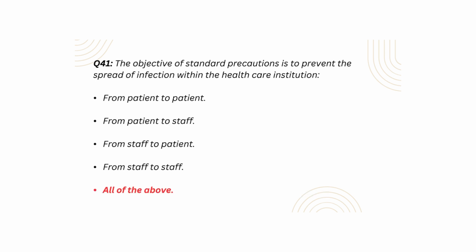Q41. The objective of standard precautions is to prevent the spread of infection within the healthcare institution: from patient to patient, from patient to staff, from staff to patient, from staff to staff, all of the above.